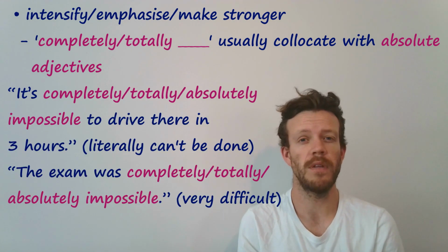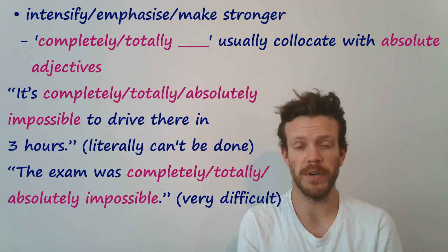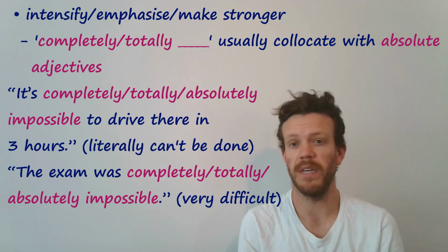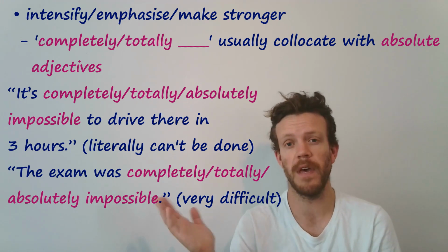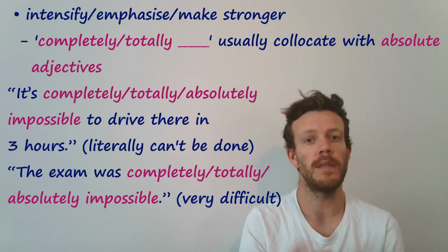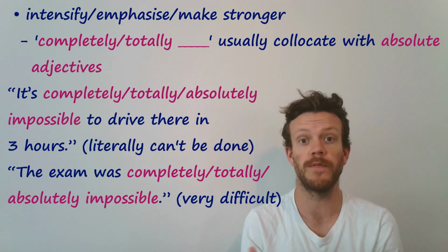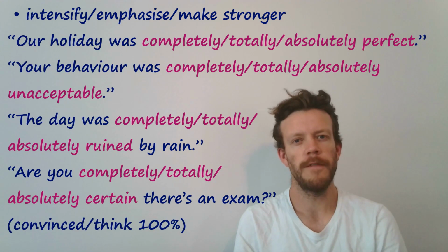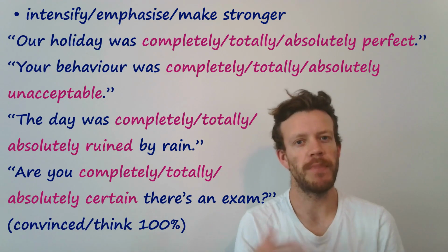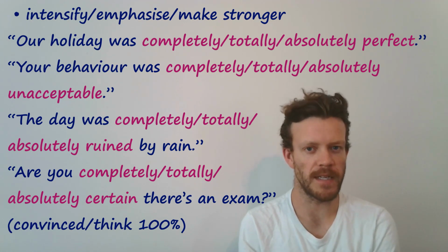Impossible is another absolute adjective, and it has two meanings. Either literally impossible, can't be done, it's completely impossible to drive there in 3 hours, or just very difficult. The exam was totally impossible. I only got 40%. Could do it, just it was very difficult. And then 4 others here. Completely perfect, totally unacceptable, absolutely ruined, or completely certain.